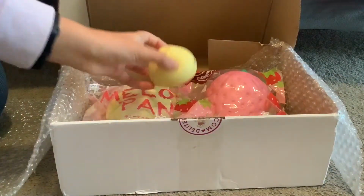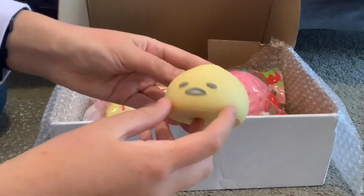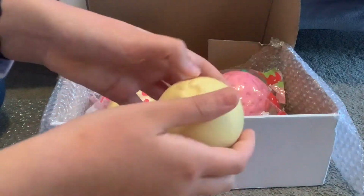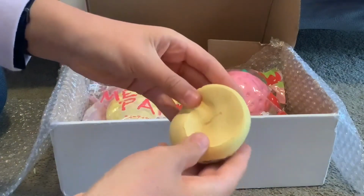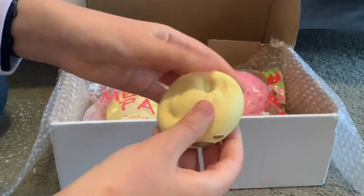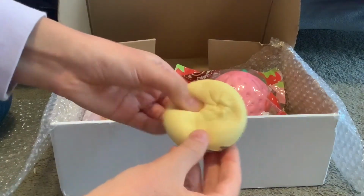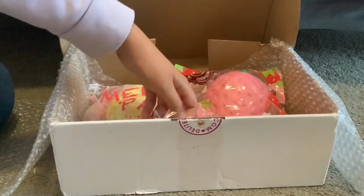The first thing I see is this Gudetama dumpling. I did not order this, so this must be an extra. Thank you so much. It is licensed by Sanrio. Ooh, that's airy, and it's very surprising. So thank you so much for that extra. I'm going to put that around squishy.